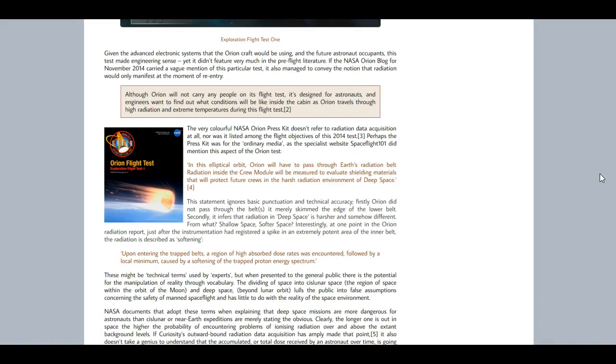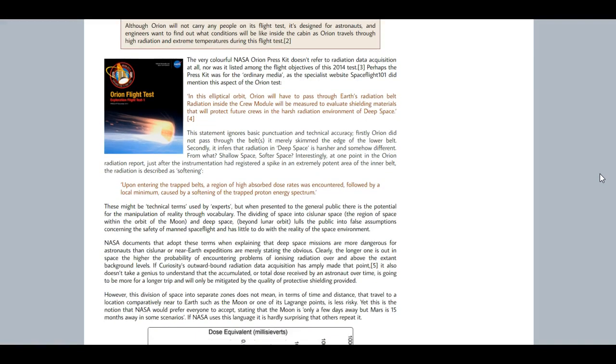Although Orion will not carry any people on its flight test, it's designed for astronauts, and engineers want to find out what conditions will be like inside the cabin as Orion travels through high radiation and extreme temperatures during this test flight. The very colourful NASA Orion press kit doesn't refer to radiation data acquisition at all, nor was it listed among the flight objectives of the 2014 test.